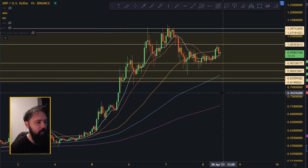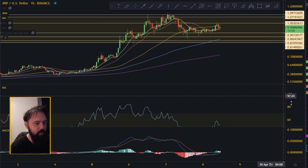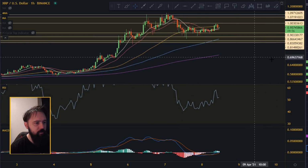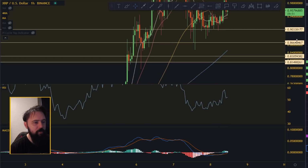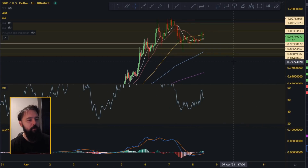So right now, is there a divergence here? Let me see just quickly if there is a divergence here. The price going up, the price going, yeah, maybe. Let's see. It's almost like, nah, we're not going to go there. It's a 1 hourly chart. We don't really care what happened.